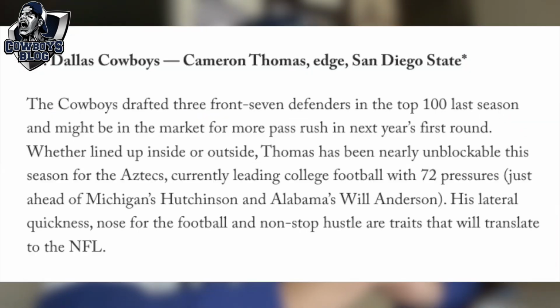So in his mock draft, he's going to give us an edge rusher. All right. And he gives us Cameron Thomas, the defensive end out of San Diego State. The Cowboys drafted 3 front 7 defenders in the top 100 last season and might be in the market for more pass rush in next year's first round. Whether lined up inside or outside, Thomas has been nearly unblockable this season for the Aztecs, currently leading college football with 72 pressures, just ahead of Michigan's Hutchinson and Alabama's Will Anderson. His lateral quickness, nose for the football, and non-stop hustle are traits that will translate to the NFL.